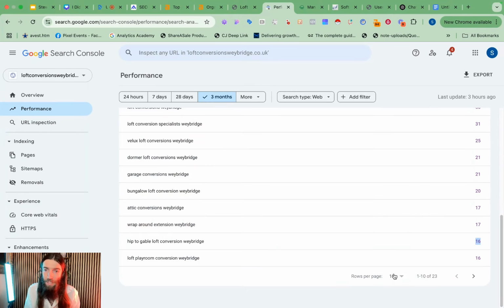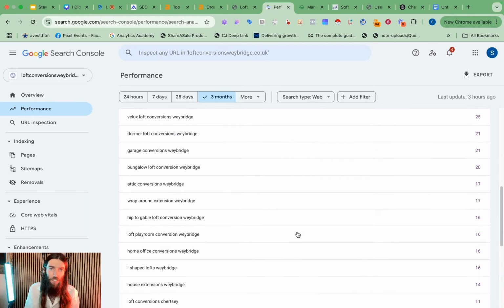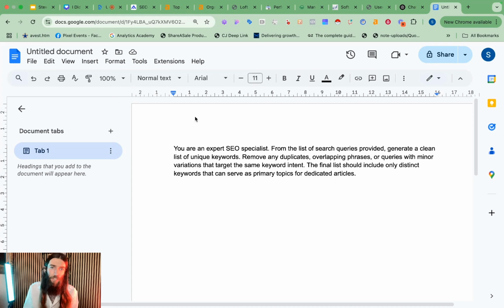Well, first of all, we've got a lot of keywords here and a lot of them are overlapping. So we basically need to use ChatGPT to try and clean up this list so we have a straightforward keyword list we can upload to a bulk tool. So for that, we just use this prompt. You're an SEO expert specialist. From the list of search queries provided, generate a clean list of unique keywords, remove any duplicates, overlapping phrases, or queries with minor variations that target the same keyword intent. The final list should include only distinct keywords that can serve as primary topics for dedicated articles.